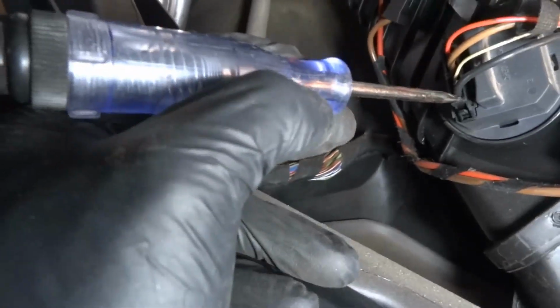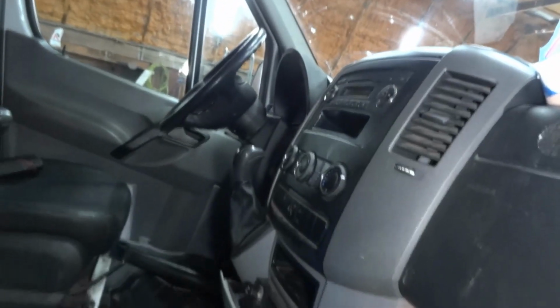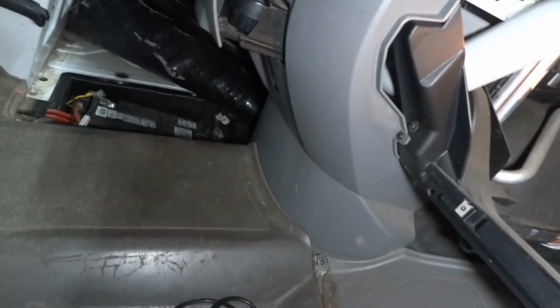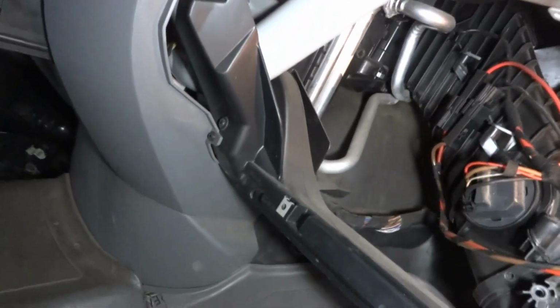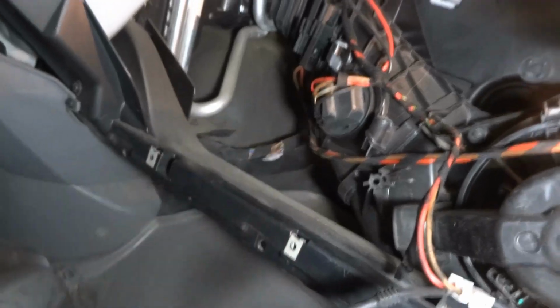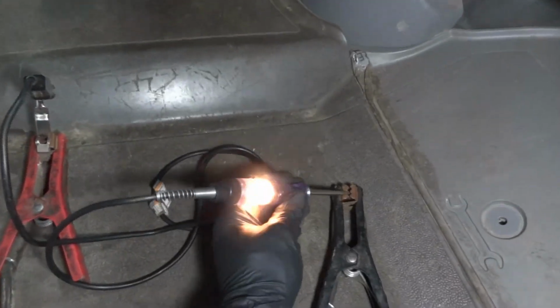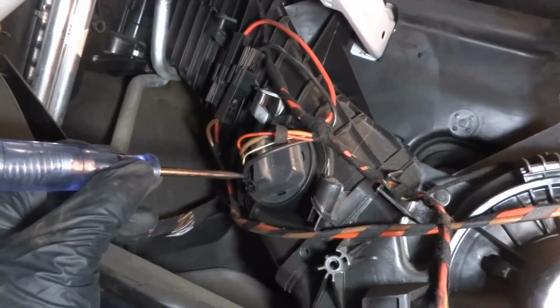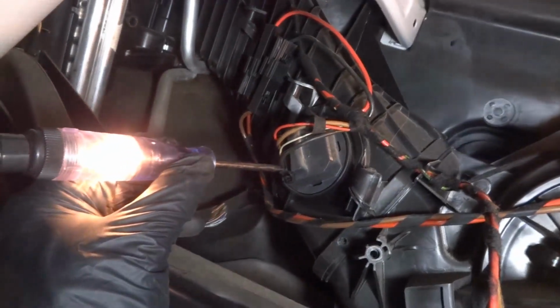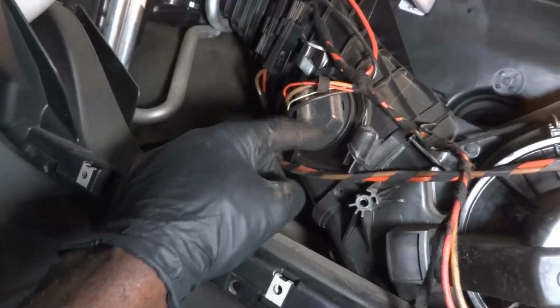Okay, so now we're going to check our ground wire. And I'm doing this with the key off anyways, so we're good. So don't worry about the test light being dim when we back probed the brown wire. So that's normal. So now let's test our ground. Test light is connected to power. When we touch ground, it lights. So we're gonna check our black wire. So right there, test light lights. So that's good. We have power and ground at the regulator.